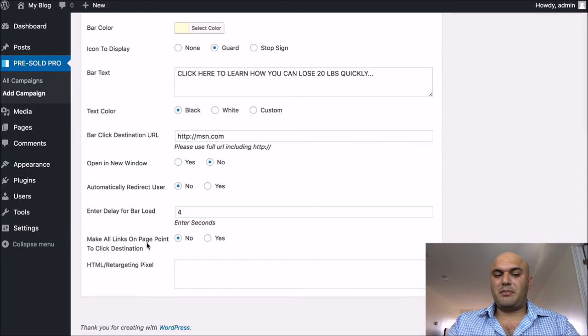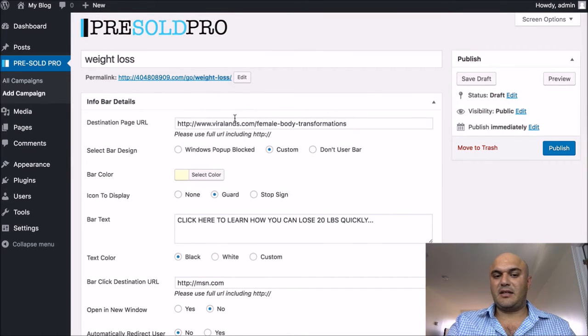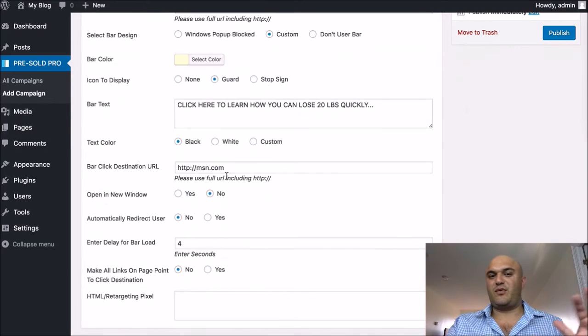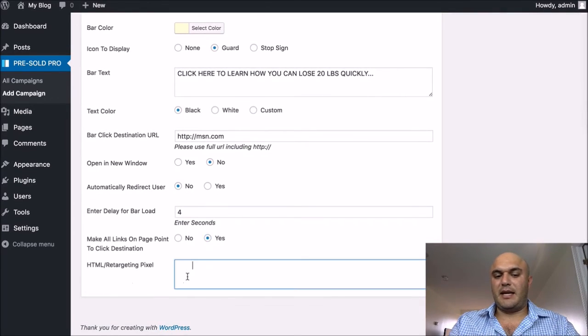Now you also have the option to make all of the links on the destination page point towards your affiliate link. So when they go to this site, all of the links on this site will point here regardless of what they click. That's the pretty cool part about this, guys. I'm just going to leave it on yes, because we want that. We don't want them to just browse the site and do nothing. We want to show them the offer, right? You also have the ability to enter any kind of HTML you want here. This could be a retargeting pixel, a conversion pixel, or anything you want.